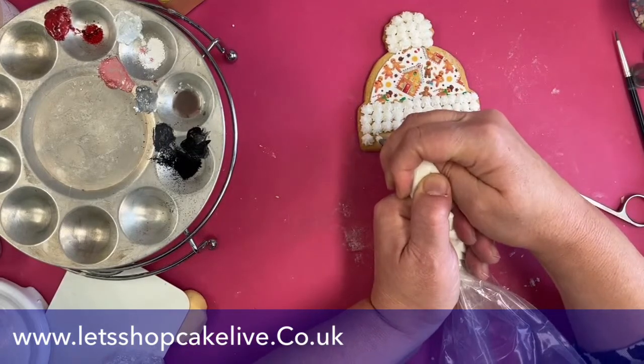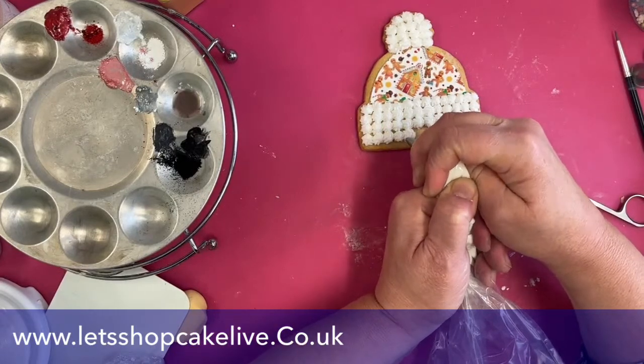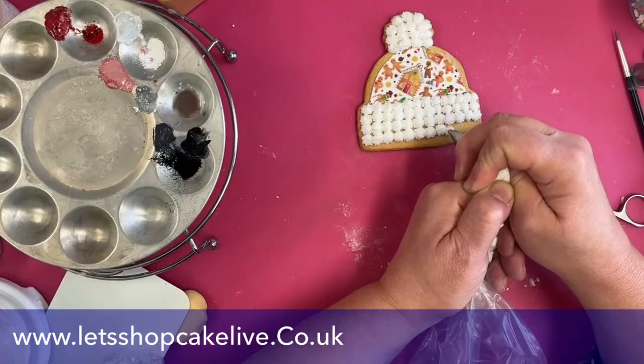And in the meantime, we will be bringing out TikToks all week of different things, quick tutorials showing you how to do all of these bits and pieces together.